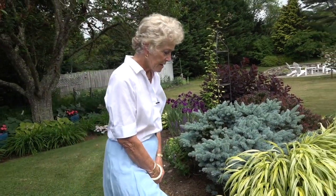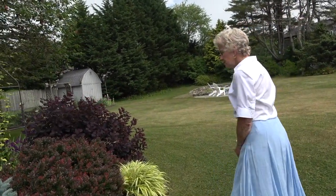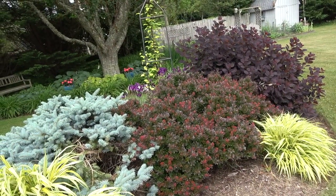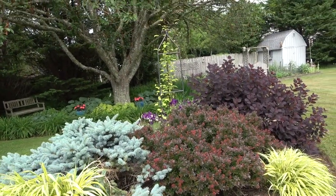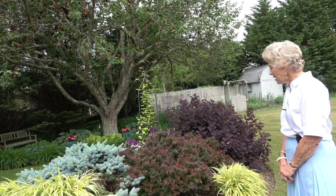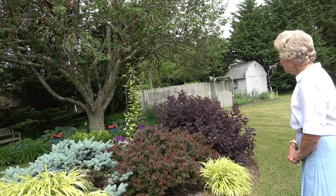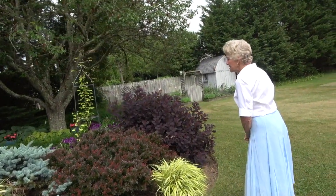I expect that if some gardeners are looking at this, they might take a look at this barberry and be a bit dismayed, because barberry is considered invasive. Unless you get this variety or any variety that is sterile, that doesn't produce the berries. And this has got a lovely color, and it is deciduous. I mean, it's got color late into the fall, and it's a good one for that purpose.